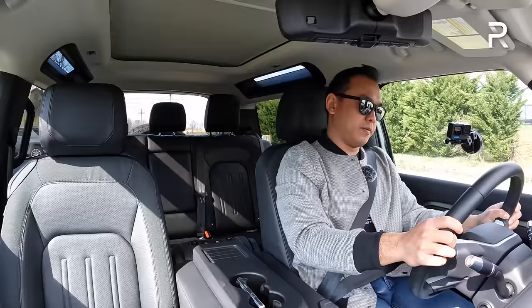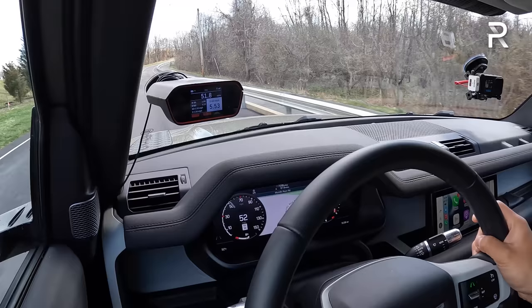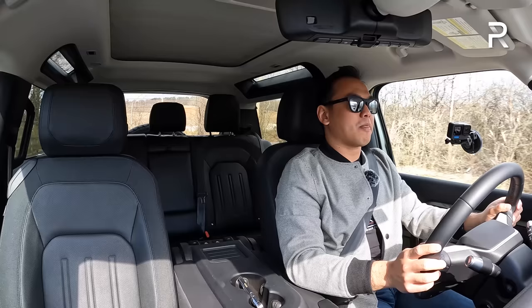Really silky, smooth straight six. Wow, I just got 0-60 in 5.5 seconds. That is a smidge quicker than Land Rover's claim. They claimed about 5.7 seconds. This is about 200 pounds lighter versus the 110. So this vehicle at around 4,800 pounds is still no featherweight, but it is properly fast. And the straight six, you gotta love the noise it makes.